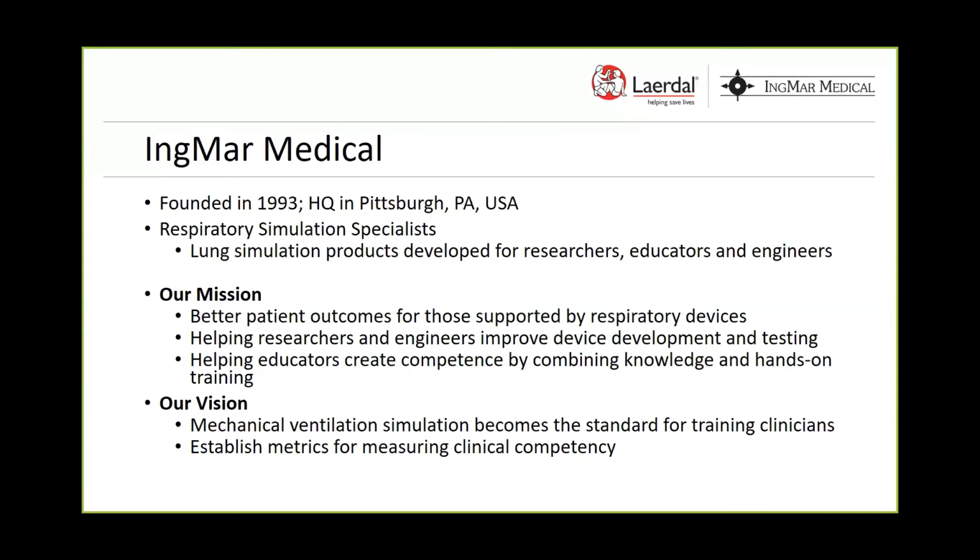As Cassie mentioned, my name is Brian Lynn, and I am the Product Manager at IngMar Medical. First, I'd like to thank everyone for joining us today. We have hundreds of people from all over the world listening in, so we're thrilled to have this opportunity to talk to you about this new collaboration. Because some of you may not be very familiar with our company, I'd like to give you a brief overview of IngMar Medical.